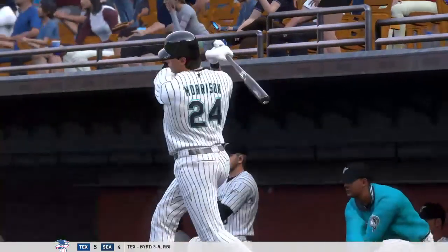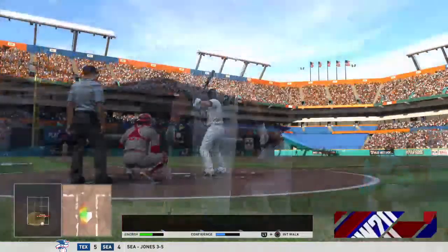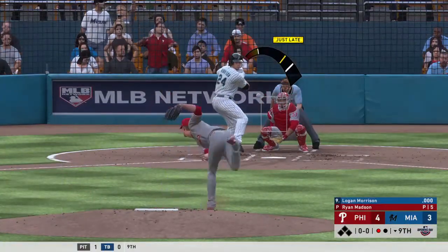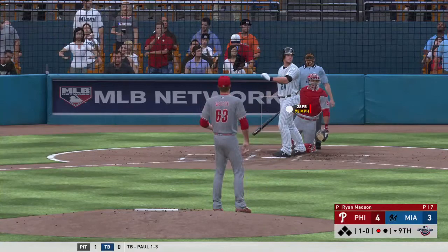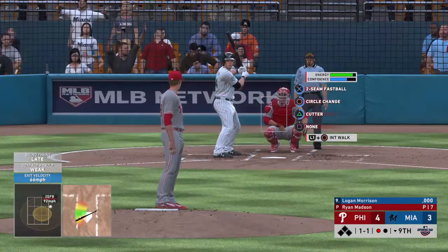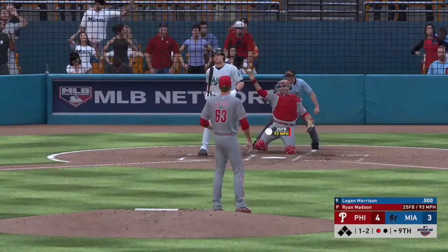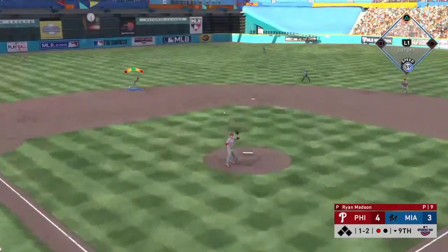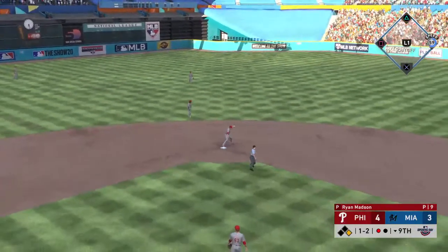Logan Morrison will pinch hit here, and he's the potential tying run. Number 24, Logan Morrison. And this one's nowhere close as that bounces to the plate for ball one. One out, nobody on. Lifted down the line in left. And this will wind up a foul ball. Swung on and missed. 1-2 now. Ground ball sent back up the middle. And that finds its way into center for a one-out base hit.